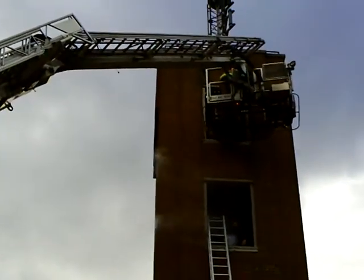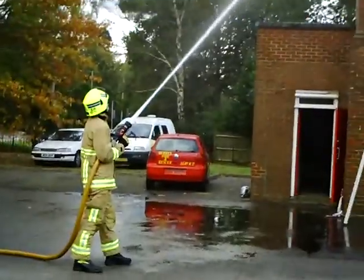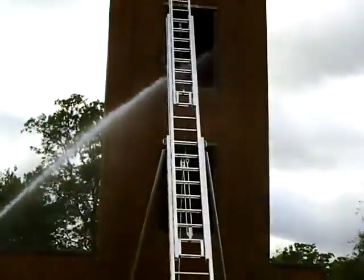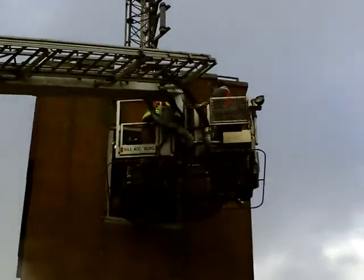What's happening now is the casualties are being brought into the cage. They have got working at height harnesses on. They are secured the minute they leave the building, and they are put into the cage. God forbid anything was to happen, they are now hooked on.